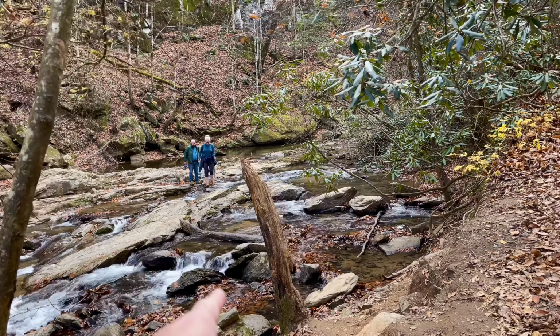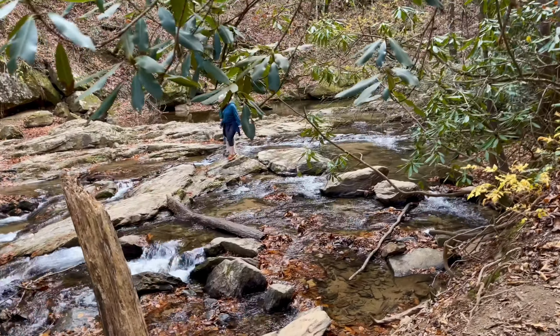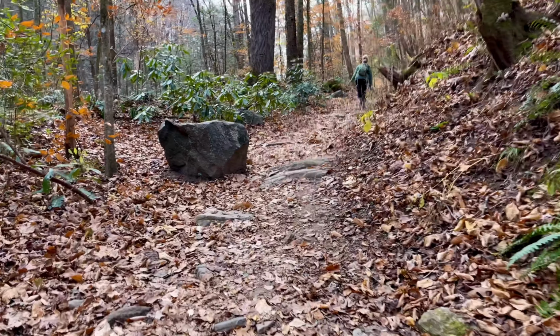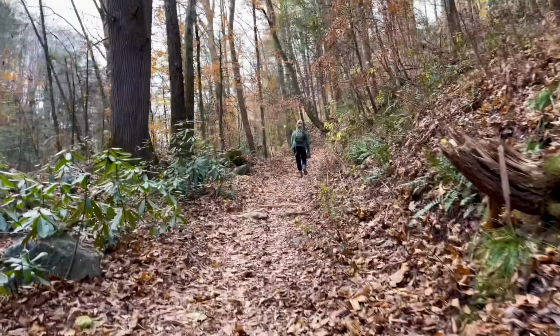You gotta step across this log over here. The log is a little flimsy. You kind of have to do that part quickly. Now we're gonna move on towards the falls. I think that's the last crossing we have to do, but I'm not certain. We'll soon find out.